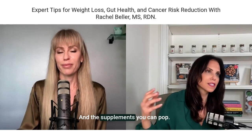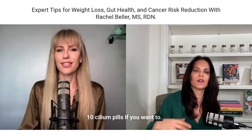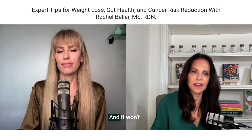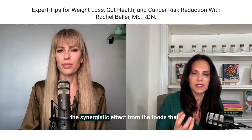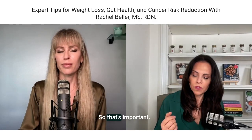And the supplements, you can pop 10 psyllium pills if you want to. That's not how this is going to work. I recommend fiber supplements, but that's not level one. It's non-negotiable that it has to come from the wholesome foods first because of the synergistic effect from the wholesome foods. So that's important.